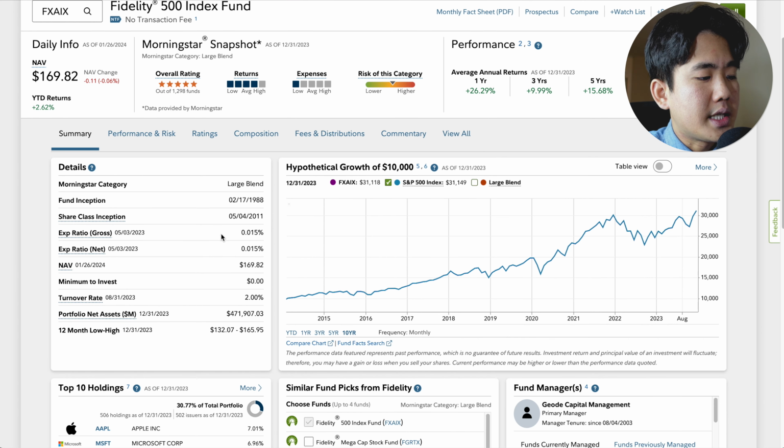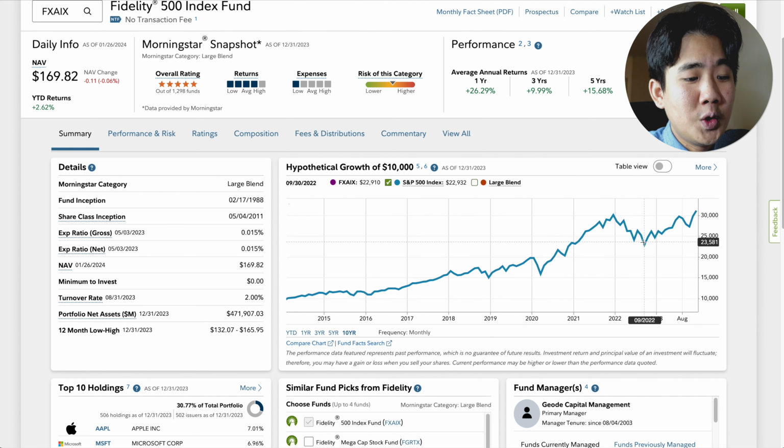If you scroll down here, you can see the expense ratio is just 0.015%, which is super low. There's no minimum to invest. You can see the graph here for the past 10 years. And this graph shows FXAIX and the S&P 500 index. And you can see that they're pretty much exactly the same. The fact that there's 2 line graphs here and it only looks like there's one means that they're pretty much identical.